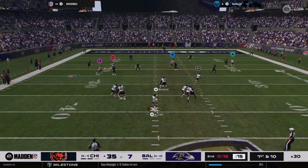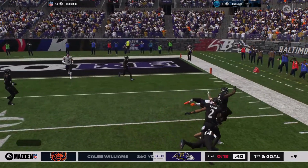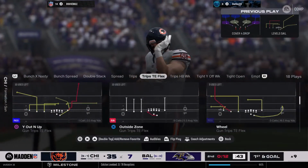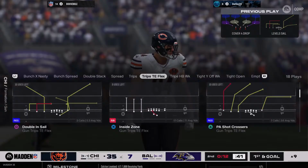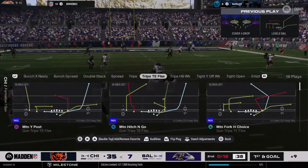Throwing is Williams. That's caught. The tight end Loveland with it. Now the Bears are going to use the second of their timeouts as they'll stop the clock with 12 seconds to go in this first half.